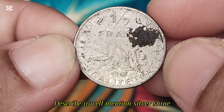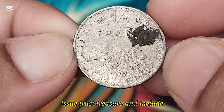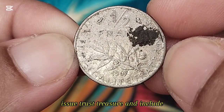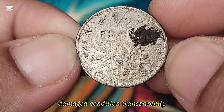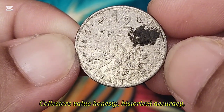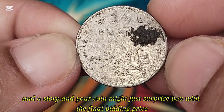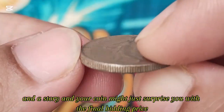Describe it well, mentioning the silver shine. State the 1967 date, call it a trust treasure, and include the damaged condition transparently. Collectors value honesty, historical accuracy, and a story, and your coin might just surprise you with the final bidding price.